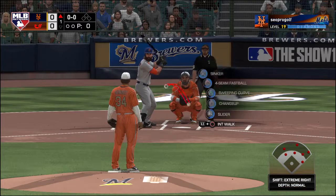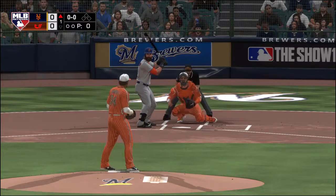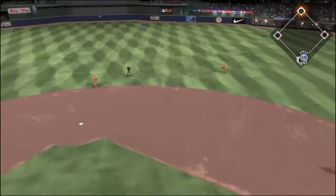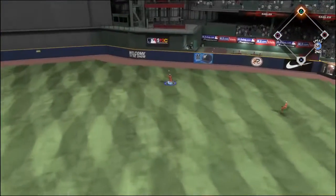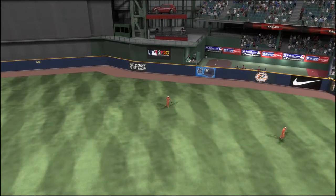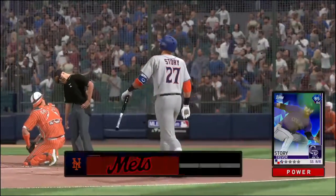For Seoul, the right fielder. Infield shifted well to the right. Here's the first pitch. Liner toward right center. Hunter will back up and put this away for a long out, number 1.